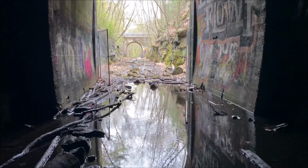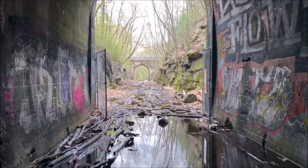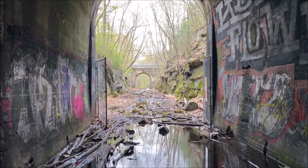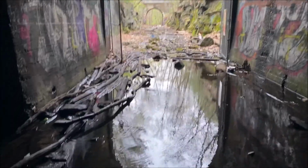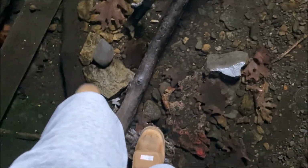All right, guys, we've officially made it to the other end, the east portal. Now you can see this is the notoriously very muddy and swampy part of the tunnel. Every single time I've ever come here, there's always been a giant pool of water here. It's very swampy, so make sure you bring boots if you come here. You're gonna do a lot of rock hopping.